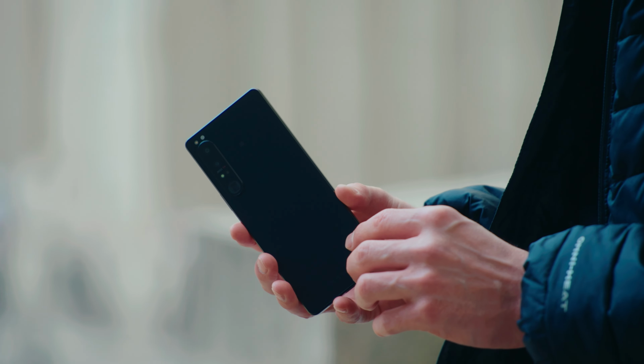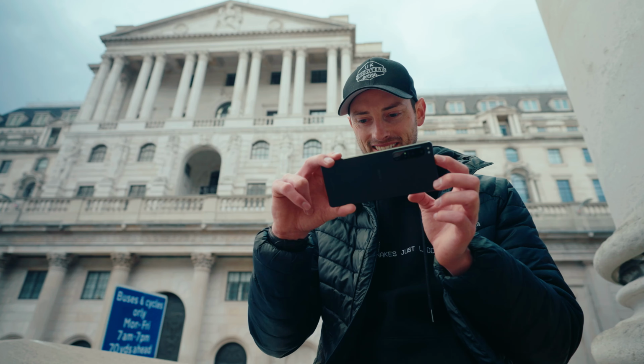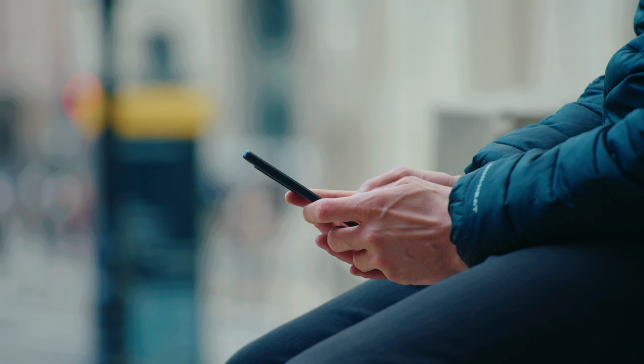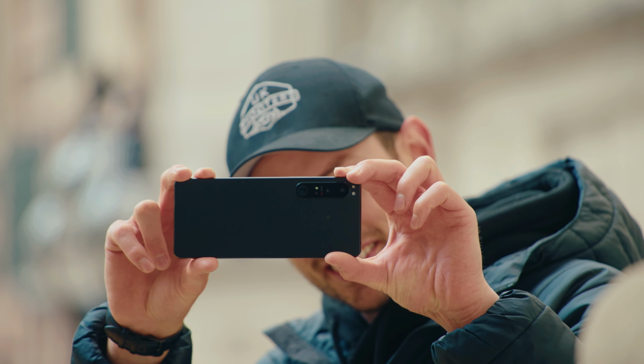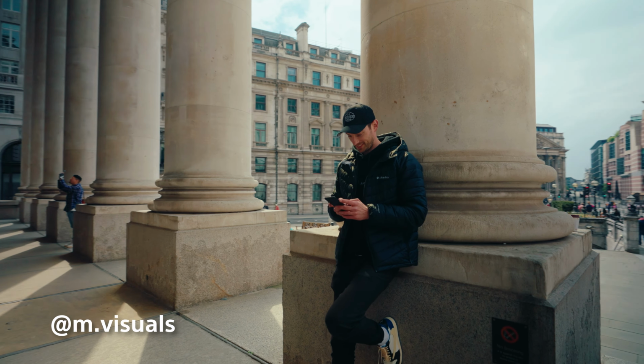This is the Xperia 1 Mark IV. The video you've just watched was shot using some of the wicked features, including slow motion at 120 frames per second in 4K, real-time eye autofocus, burst mode for photos, and shooting at all three focal lengths of 16, 24, and 85mm.